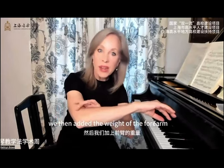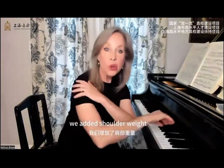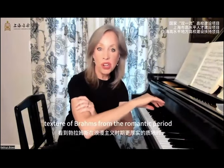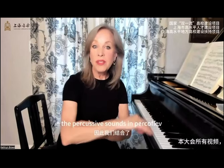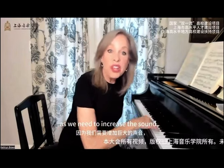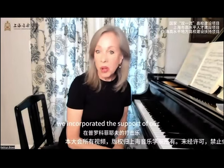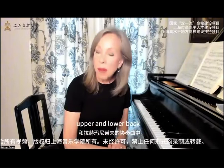We then added the weight of the forearm in the music of Beethoven. We added shoulder weight as we looked at the thicker texture of Brahms from the Romantic period. We incorporated the support of our upper and lower back as we needed to increase the sound in the percussive sounds in Prokofiev and massive sounds needed in a Rachmaninoff concerto.